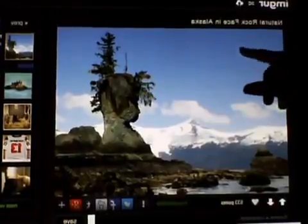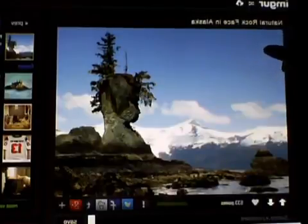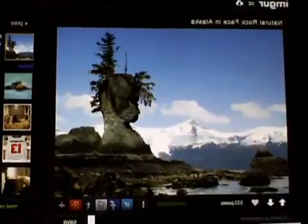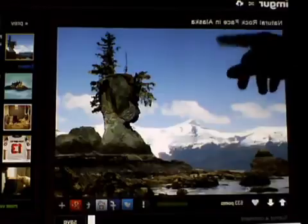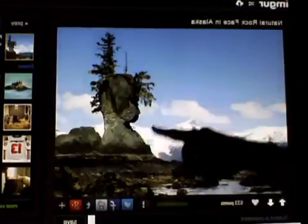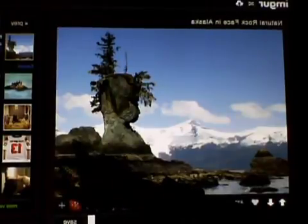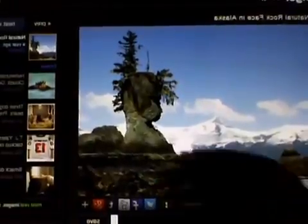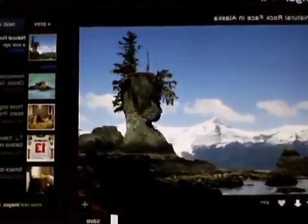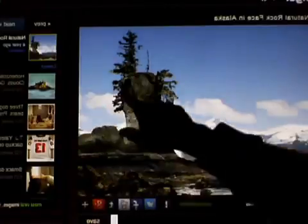Oh, Google natural rock face in Alaska. In this case, I'm on Imgur, IMGUR. In fact, let me go up there. That's what it's called. You can see it up there. And it's natural rock face in Alaska. Google the image, people, and bear witness to the two heads that are back here, laying down flat along with this head.